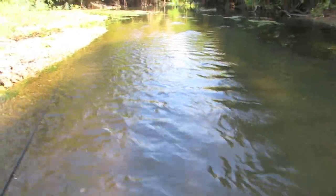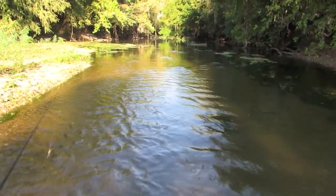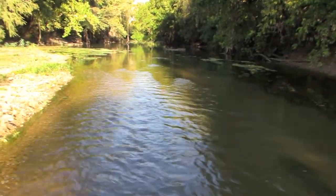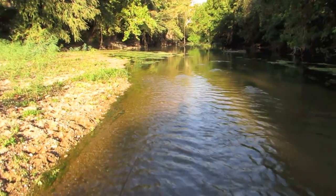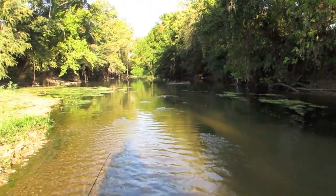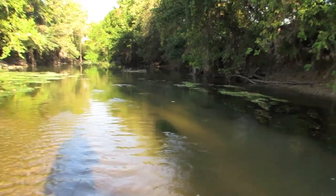Water's still in the 70s, high 70s. Feels good. Air temperature is in the 60s, but it doesn't feel like it. It feels warmer than that. Such a beautiful day. Now I'm gonna get serious and catch me a fish.